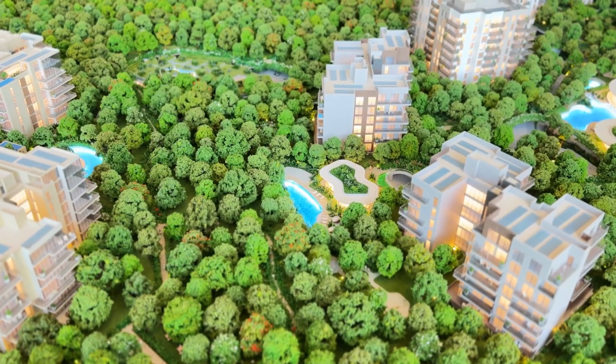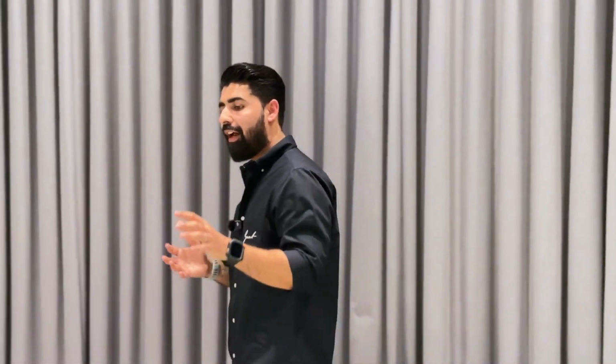The community will feature 35,000 plus trees and a total of 7,000 units. Communities like this don't get launched very often. We have seen the majority of the communities in town have water features, but when it comes to the greenery part, most of the communities are lacking that element.